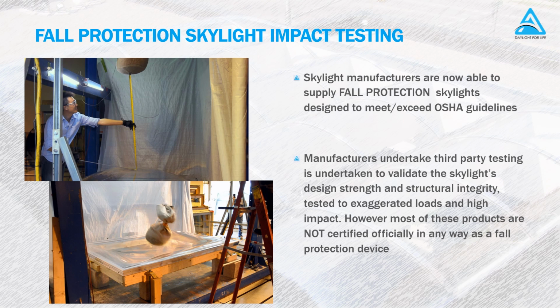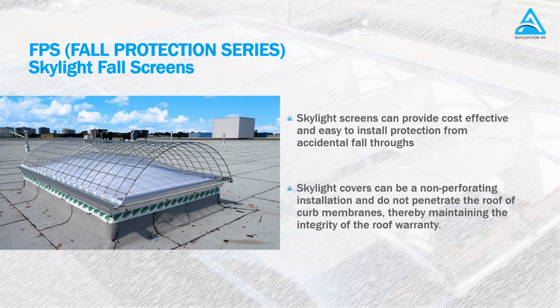However, it must be noted that these are not officially certified products in any way as a fall protection device. You may still have to install railings. There's another possibility for skylights that are already installed and are in good shape, with no need to be replaced. These screens can provide a very cost-effective, easy to install protection measure against accidental fall-throughs. These fall screens can be installed over the existing curb. They don't penetrate the roof if it's a curb compression type design, therefore maintaining the integrity of the roof warranty.